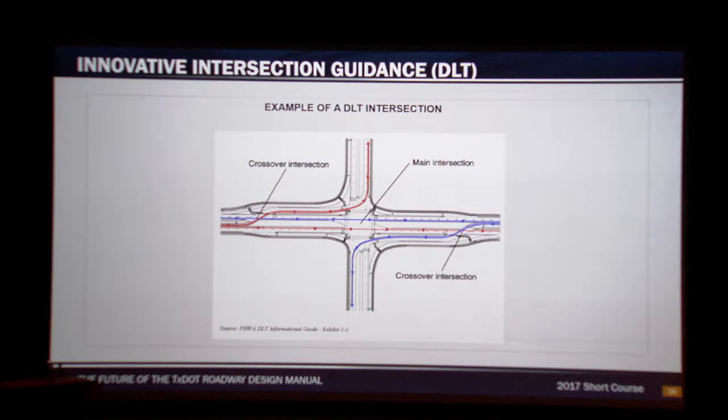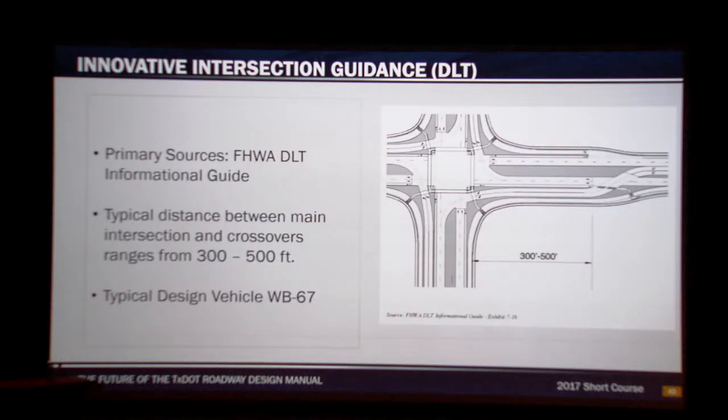So again, your left turning traffic here would get into this queue right here prior to the major intersection. And typically this distance here is 300 to 500 feet. And so when you have green time here, the left turn progresses at the same time as the straight through movement. The primary sources for the RDM update will be the FHWA DLT informational guide. Typical distance between main intersections and crossovers ranges from 300 to 500 feet here. And again, your typical design vehicle is a WB67.